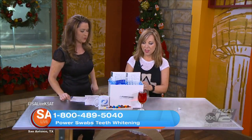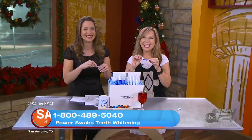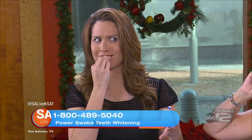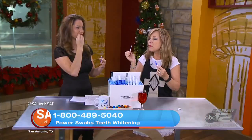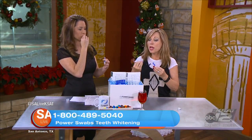Let's do this live. Power Swabs are swabs. So basically, the first swab is a stain out swab, so you pop it open, and it goes directly on your teeth. The thing I like about it is it doesn't taste bad. It has a great flavor to it, but while you're putting the moisture in, you're also pulling those stains off.